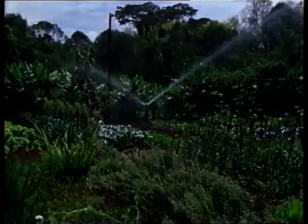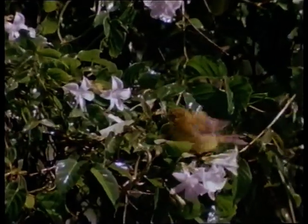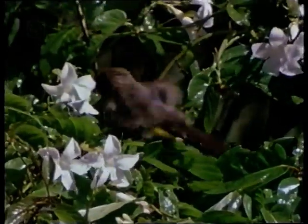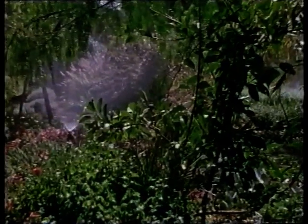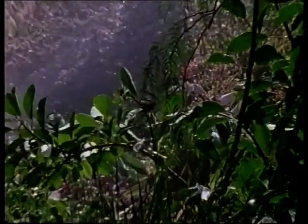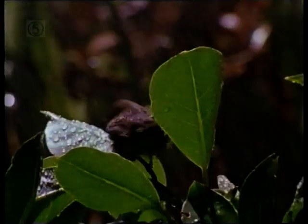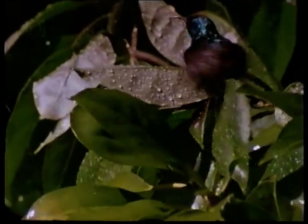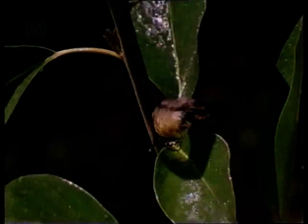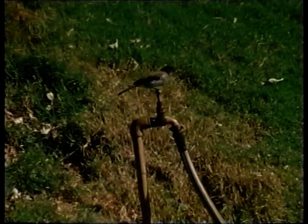Droughts in Britain sometimes cause problems for gardeners, but in Kenya the inhabitants have to cope with a dry season every year. The birds come to rely on the city water supply almost as much as the gardener does. A leaking tap provides vital water for many species of birds.